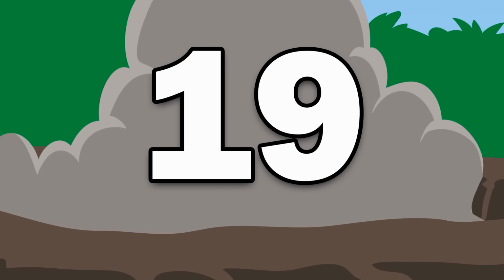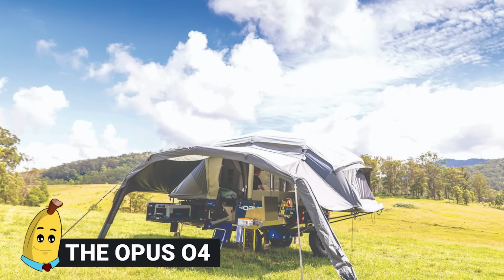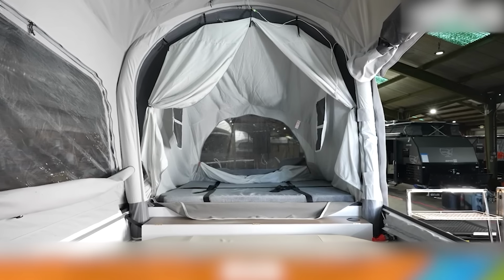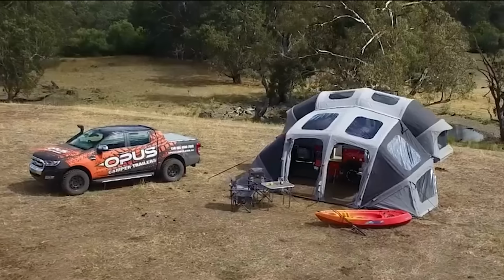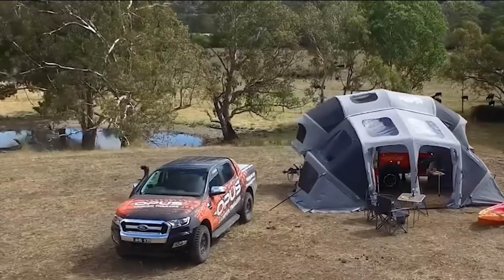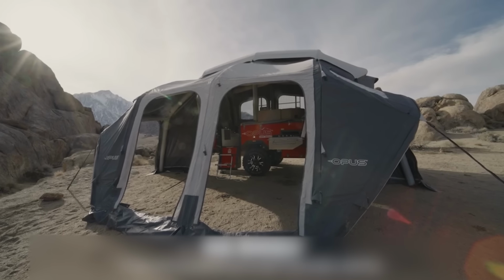Number 19. The Opus OP4. This next one is definitely not for everyone, and by that I mean that it's quite the expensive thing. However, if you're a person with a family that loves to go out into nature all the time, well, this may be something that you would be interested in.